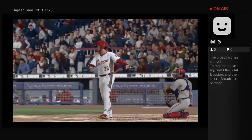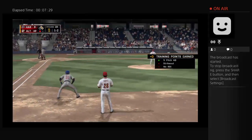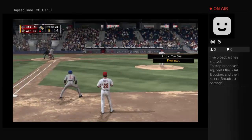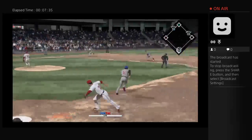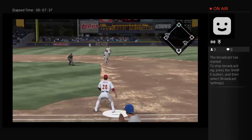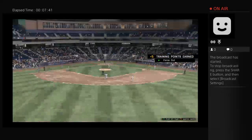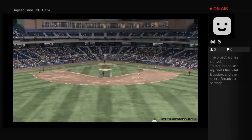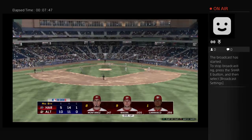Struck him out. And now they'll likely need a base hit to get that runner home. To short, hit hard. He's got it. To second for 1. Relay to first in time. And just like that, the side is retired. So 1 run here on 3 hits, no errors, and 1 man left on base.